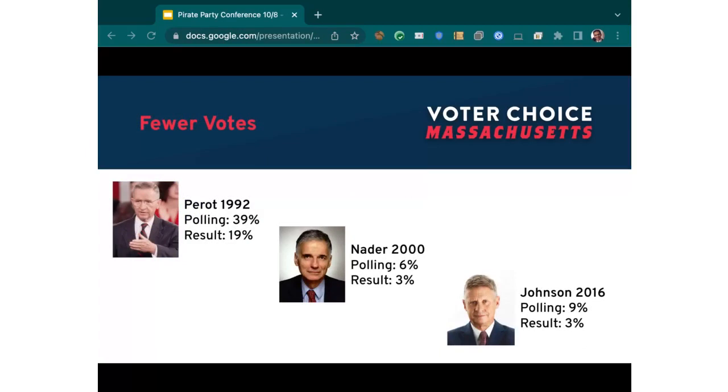So more than half his voters got cold feet on election day and ended up casting their vote for one of the two major party candidates. Ralph Nader in 2000 was polling in advance at 6%, sometimes as high as 7%, and on election day wound up with just under 3% of the vote.